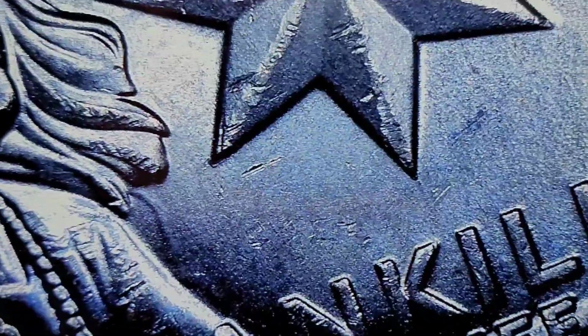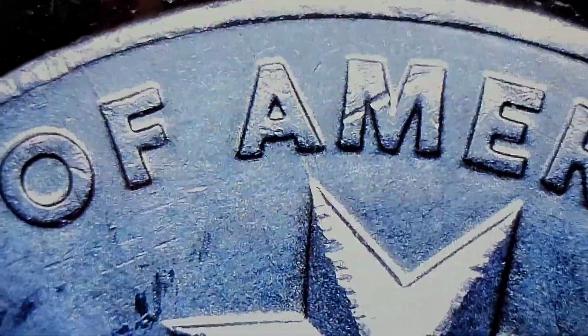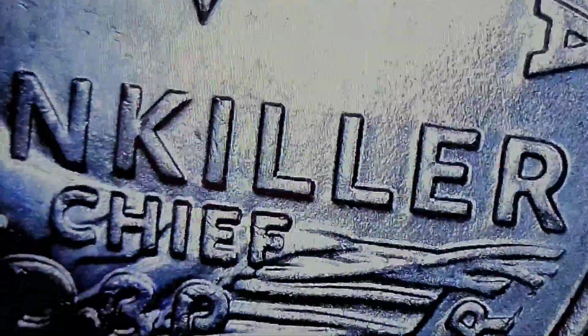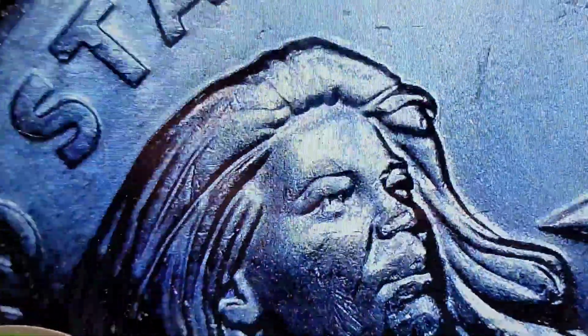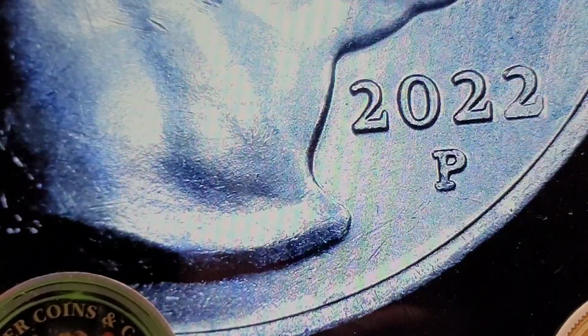A little line that comes down here. A little line comes right through here. This isn't part of the clash, but that could be like a die marker. I'm just trying to see if there's anything else noticeable on the reverse, which I'm not seeing. It's definitely some chatter on her face. Let me show you the obverse. I'm just trying to see if there's markings that I did not see the first time around.